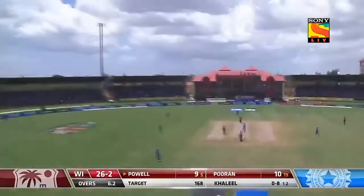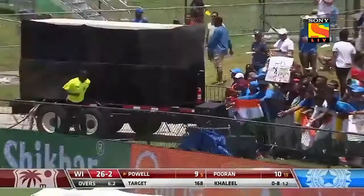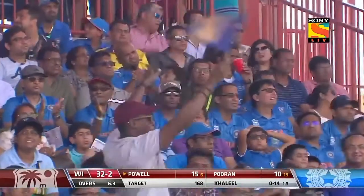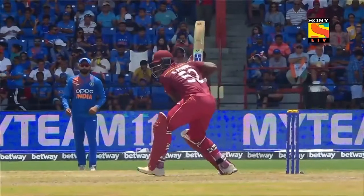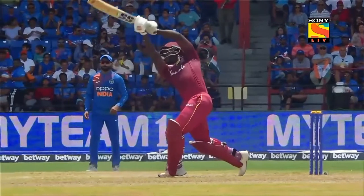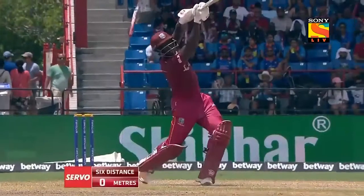Nice shot. Very, very good shot from Powell. Just waiting for that length delivery. What a shot this is. Look at that. It's a leg ball. Nice big stride in front. And clean. Very clean. Magnificent shot this from Powell.